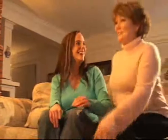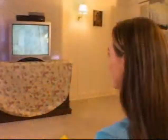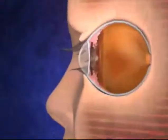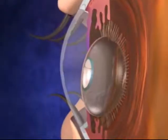Whether we're seeing the smiling face of a loved one or a favorite television show, our eyes are our windows to the world. Whether near or far, the young eye can focus on just about any object. But what happens inside the eye to make this possible?